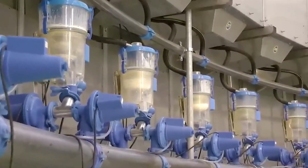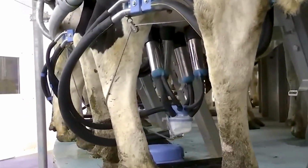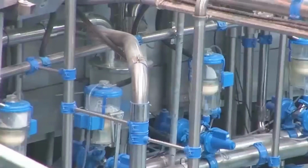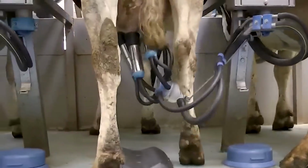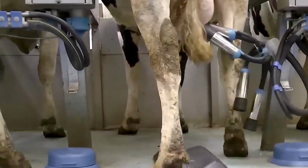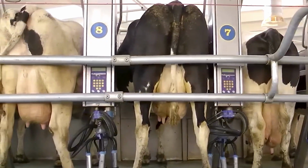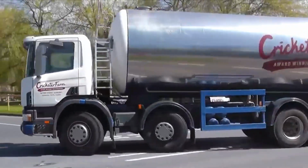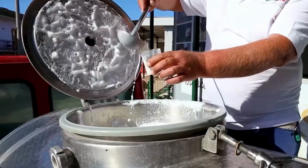Once the milk is collected, it's transported through sealed pipelines into chilled stainless steel drums. No air exposure, no contamination. Every part of the system is cleaned automatically using internal sterilization cycles to maintain perfect hygiene. In large-scale dairy production, this means less manual labor and more focus on efficiency and quality control.